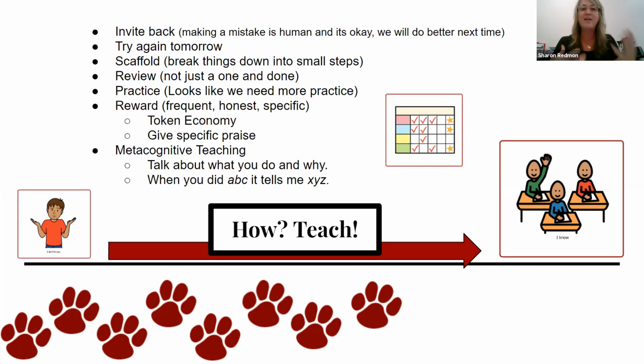And then making sure that your reinforcements are correct, right? At my training yesterday, which I thought was really great, we talked about prompting, feeding those prompts, and also the reinforcement and feeding those reinforcements. So really making sure we have those in place and figuring out where the breakdown is happening if those visual supports aren't being the support they need. And then that idea of metacognitive teaching: talking about what you do and why you do it, when you did this, it tells me this. So having some of those behavioral supports mixed in. Really, it's that how of teaching.